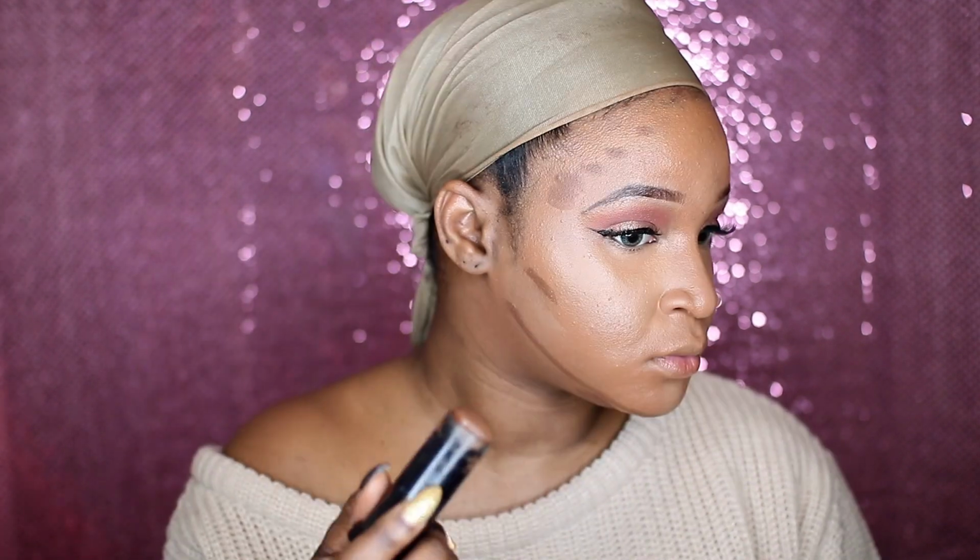And now to contour, I'm using another Black Opal stick foundation and blending that out with a beauty blender. Here I went back and added a little bit more concealer.